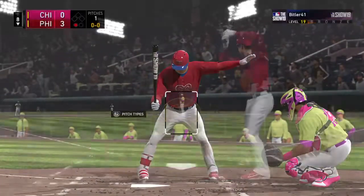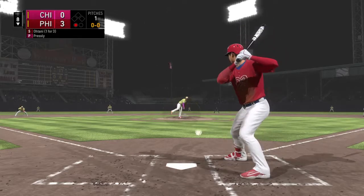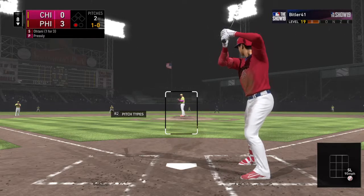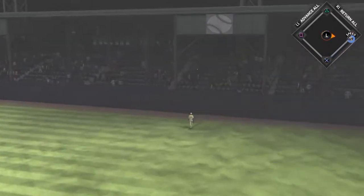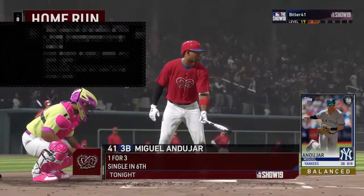Next up, the two-way Japanese import Shohei Ohtani. He's got a hit in 3 at-bats to this point. Down on the shins and missed with it. Ball 1. Now Ohtani with a swing and a deep drive to right. And it's gone as they add still another.